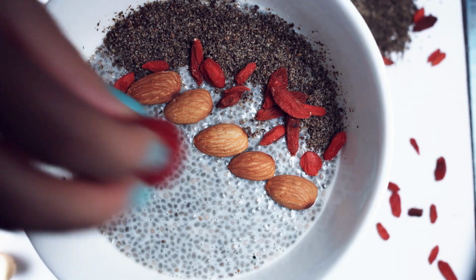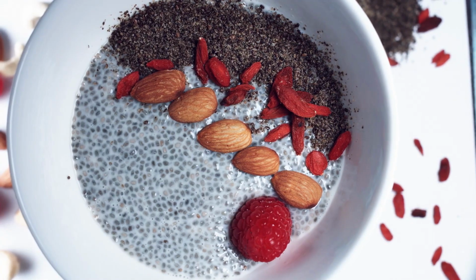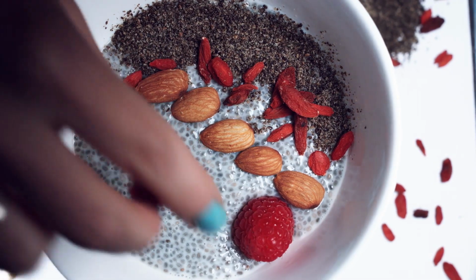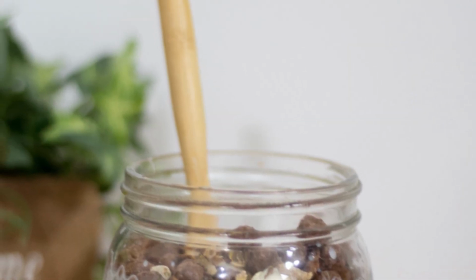Chia seed pudding is incredibly easy to make. You simply mix chia seeds with your choice of milk or yogurt, add your favorite sweeteners and flavorings, and let it sit in the fridge for a few hours or overnight. The chia seeds absorb the liquid and create a creamy, pudding-like texture.